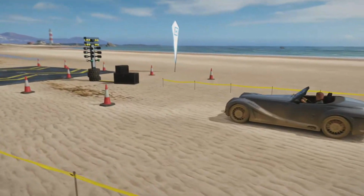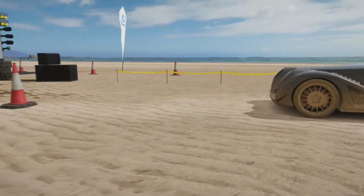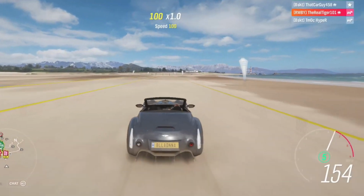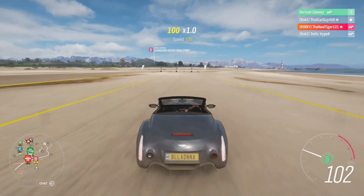Still on the brakes. That's too short. Nah, I mean, you're pretty close. Barely. You're only a few barriers off. But what speed was that? Somewhere in the 150s.